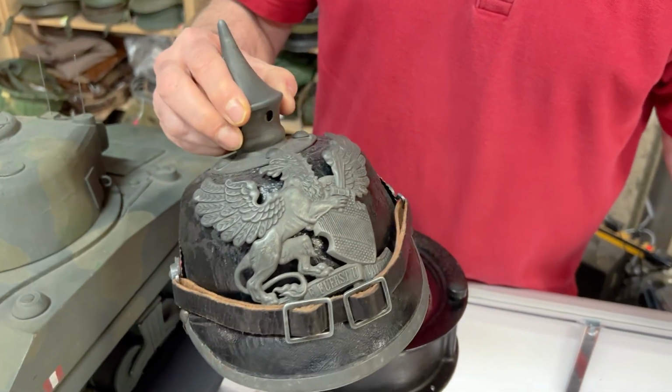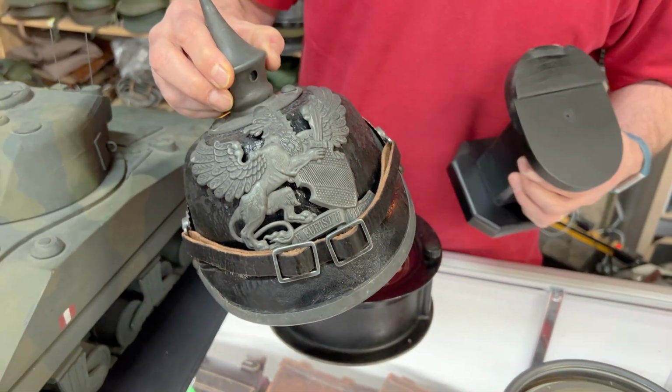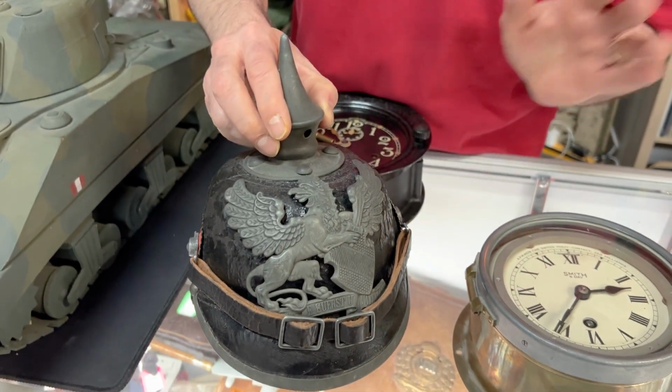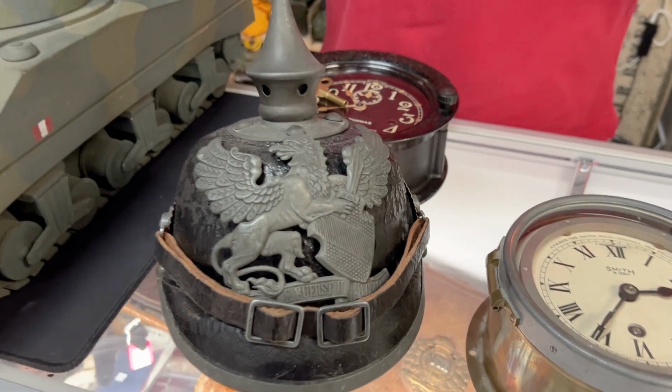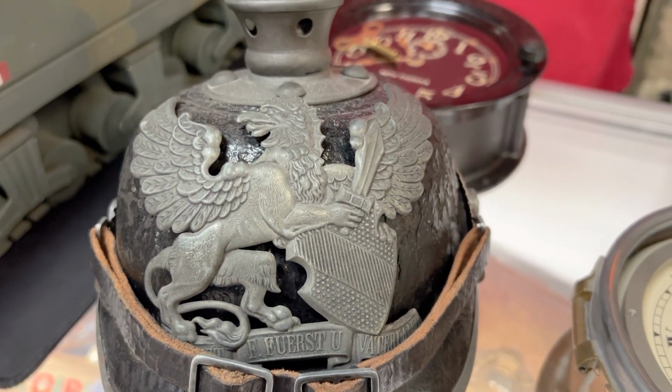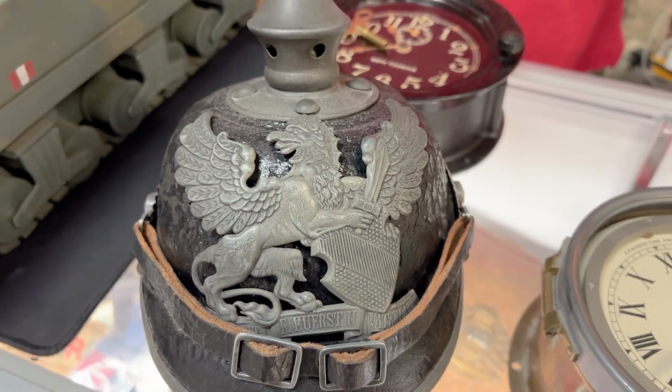Now that chin strap is a replacement for sure. I'm 100% sure on that. But you know what? It is what it is. It's a Baden helmet. You know what? Maybe it can be restored. I won't do it. It's not worth the headache or messing around with stuff, so I just sell it as is.